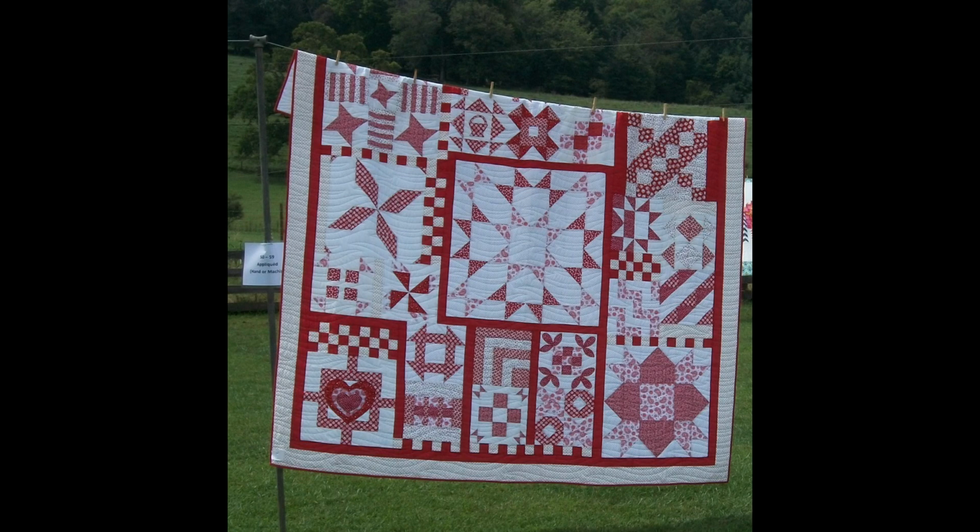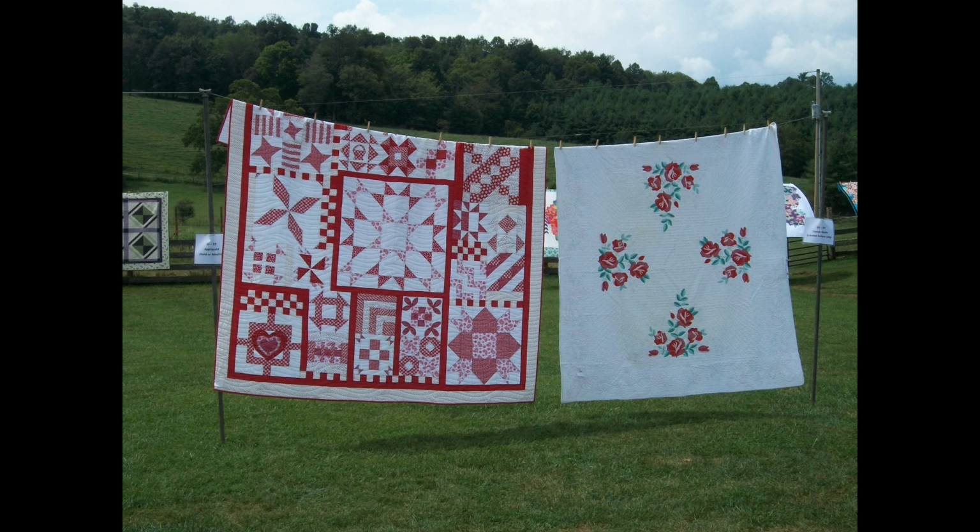Don't you just love a red and white quilt? This sampler quilt had plenty to enjoy, and I noticed a lot of the viewers enjoyed this quilt. The quilt beside it is an antique quilt, and it was a joy to behold. It had hand applique and all hand quilted.